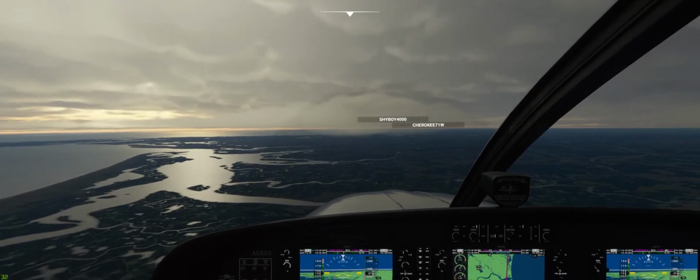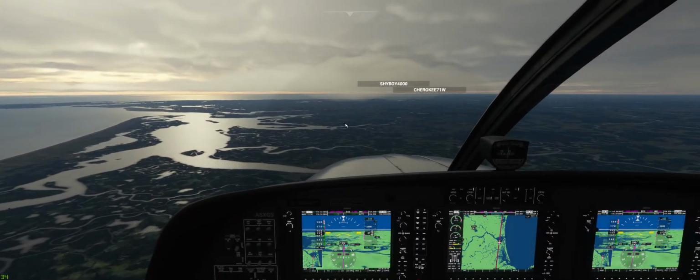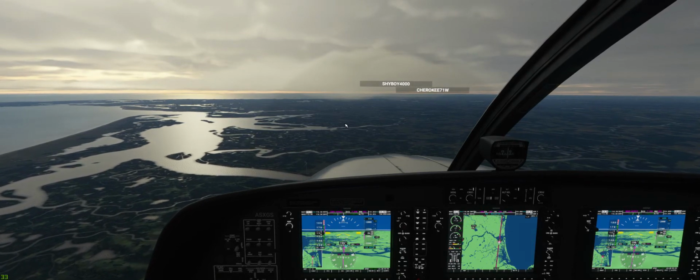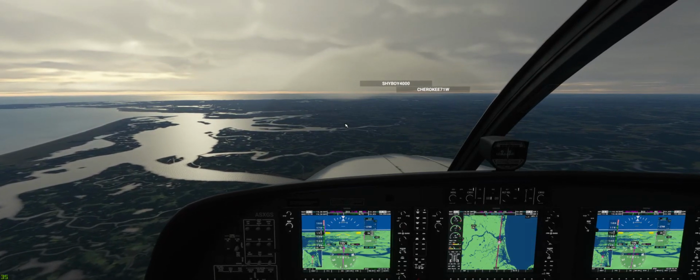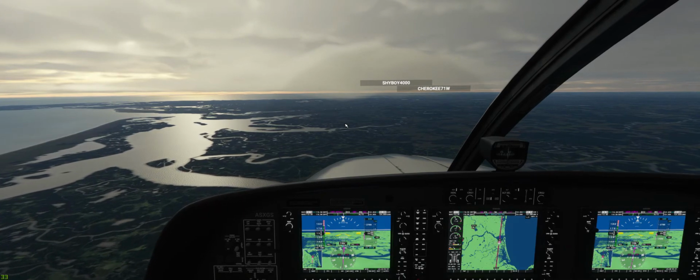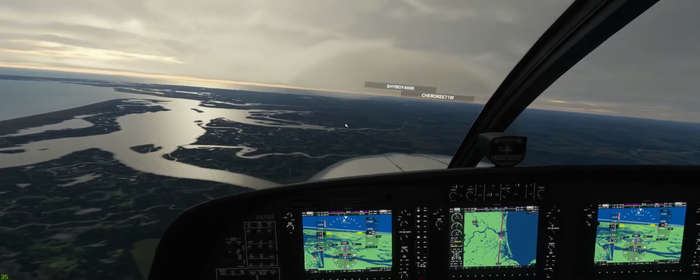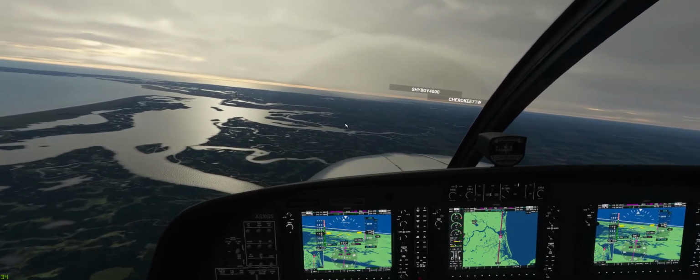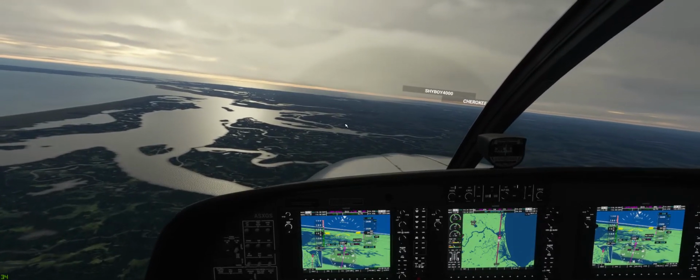Keep an eye out for the airfield here. So right now we're on a heading of 196. The runway that I want to come in on is going to be runway 22. So I'm going to actually switch off nav, switch over to heading, and just turn a little bit to the left here. A little bit more to the east, give ourselves a better position.